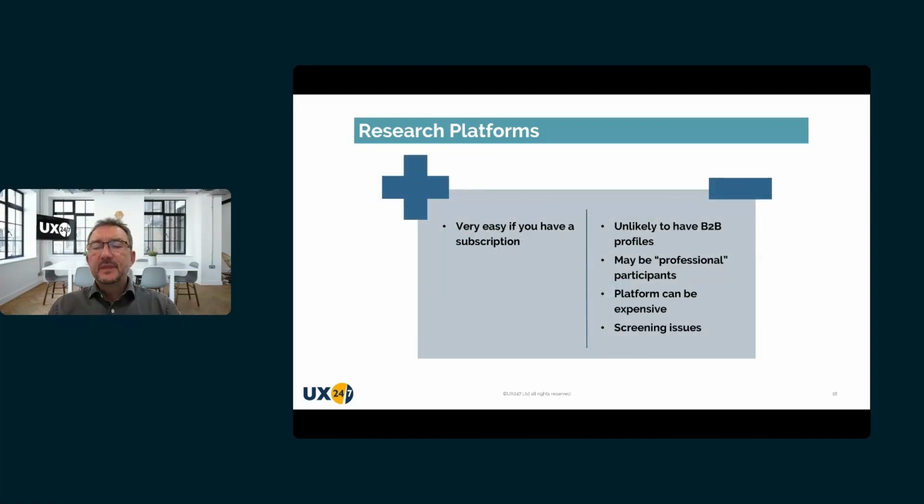So they can be very easy if it works, but a lot of the panels don't often include many B2B profiles, or they may not know how many are in there, or if they are in there, they may be more like professional participants. So there can be issues around screening. You have to really work hard to screen in these panels. And of course, the platform can be expensive in the first place, even on a project basis, or if they force you into an annual subscription.